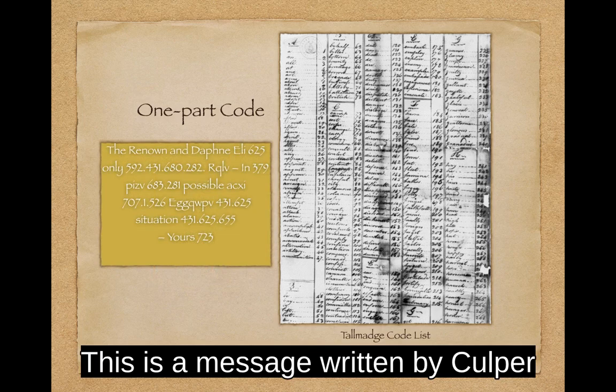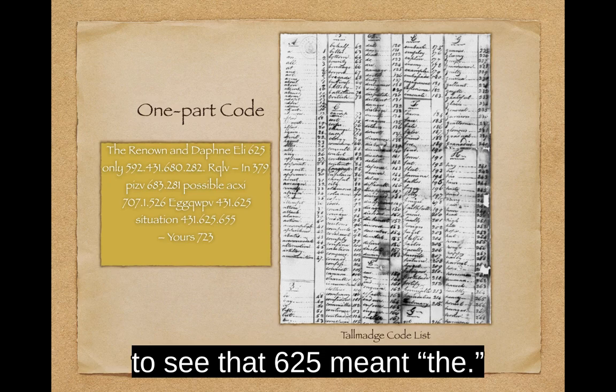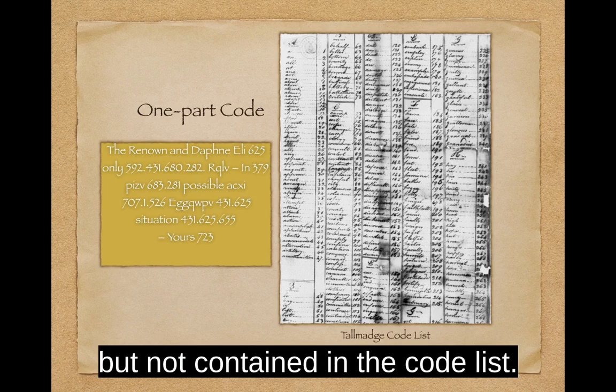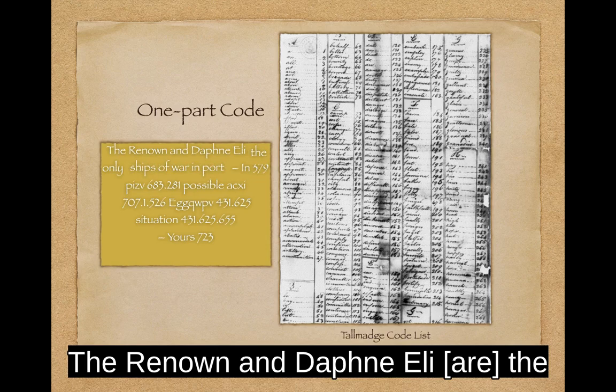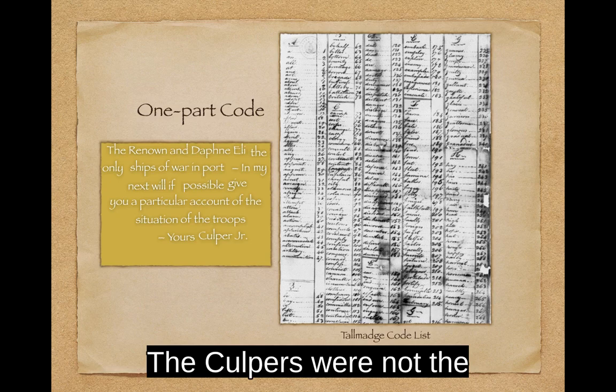This is a message written by Culper Jr., the code name of the spy in New York City who gathered information. Washington could use his list to see that 625 meant the. The message also includes a monoalphabetic cipher for words that were important but not contained in the code list. When solved, the message reads, "The Renown and Daphne Eli are the only ships of war in port. In my next will, if possible, give you a particular account of the situation of the troops. Yours, Culper Jr."